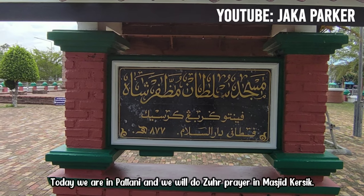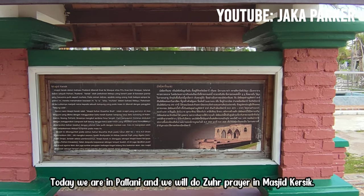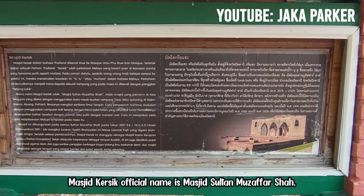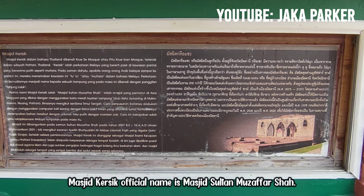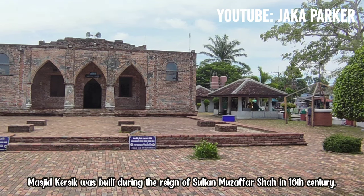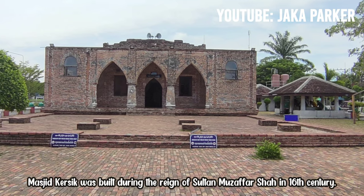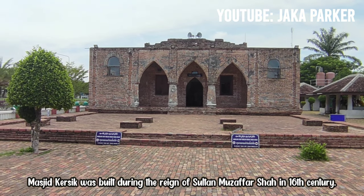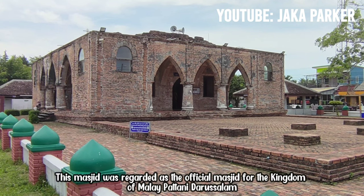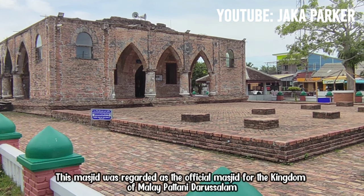Hi guys, today we are in Pattani and we will do zuhr prayer in Masjid Kersik. Masjid Kersik's official name is Masjid Sultan Muzaffar Shah. Masjid Kersik was built during the reign of Sultan Muzaffar Shah in the 16th century. After that, the masjid was regarded as the official masjid for the Kingdom of Malay-Pattani Darussalam.